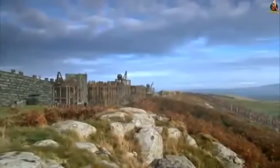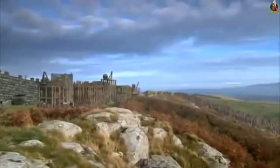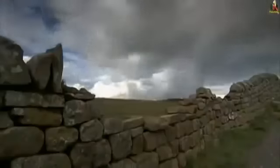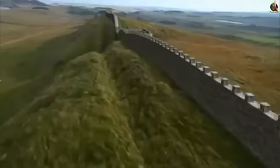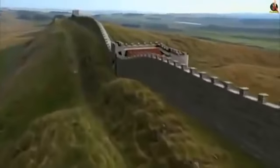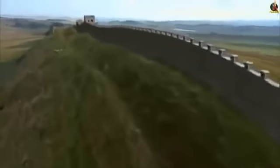3 legions, totaling between 15 and 25,000 men, were needed to undertake the back-breaking task of moving heavy stone blocks to the construction site. But the wall was only one component of Hadrian's grand design. Every Roman mile, the legions built a guard post into the wall called a mile castle, which housed up to 60 troops at a time. Between each mile castle stood 2 smaller watchtowers, where sentries kept a constant eye on the borderland.